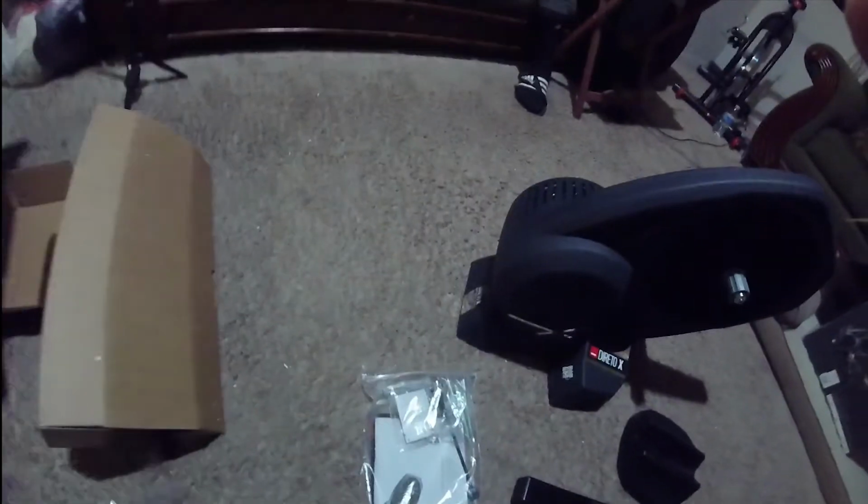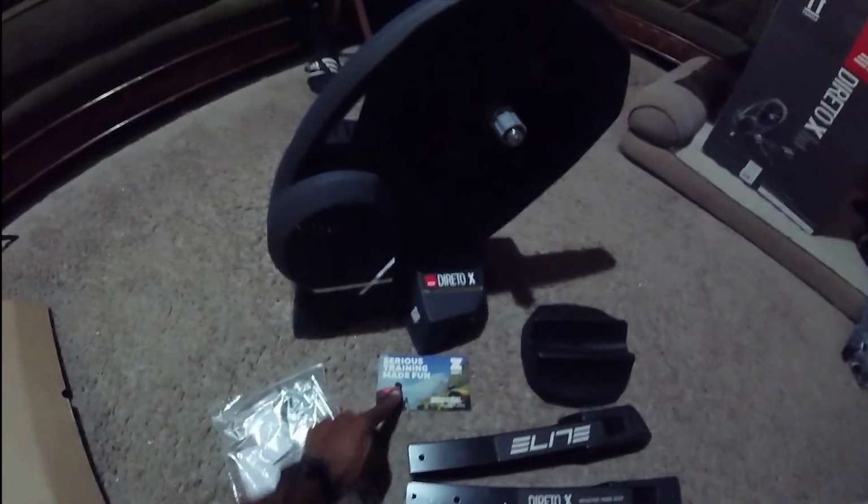Since I got this from Zwift, I also got the 1 month free. So pretty much I'm going to install the legs, and there are videos on YouTube of that. Get the legs put on, get her all plugged up, and get ready to start my Zwift experience.